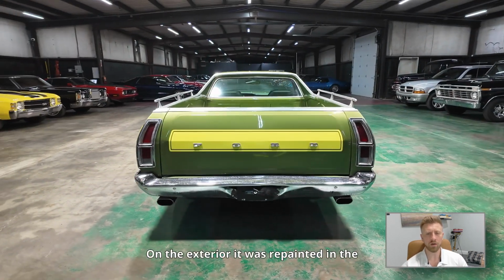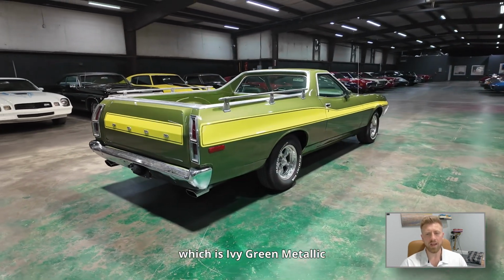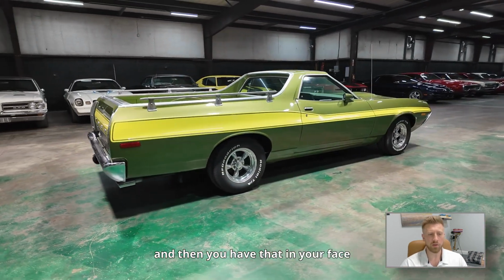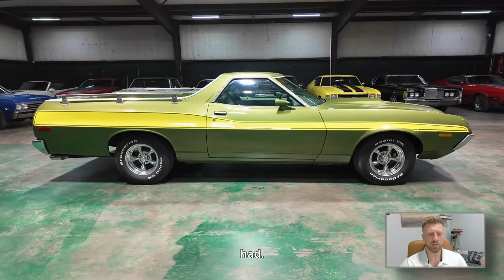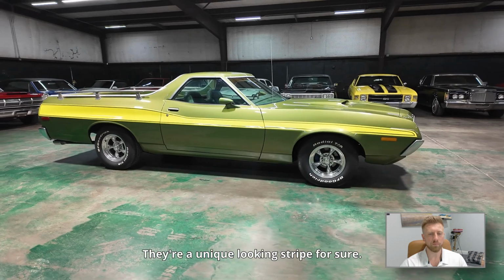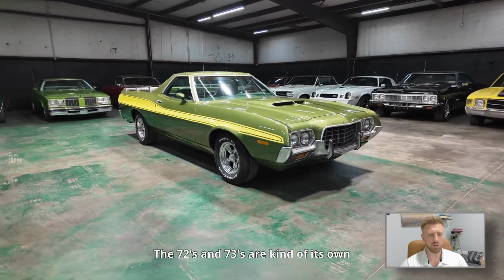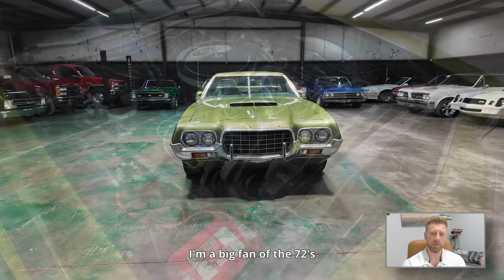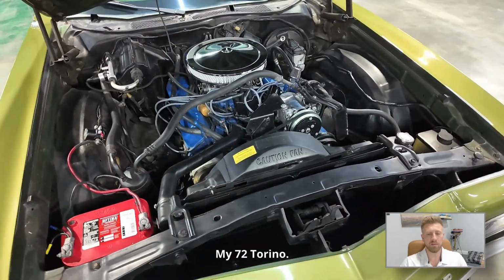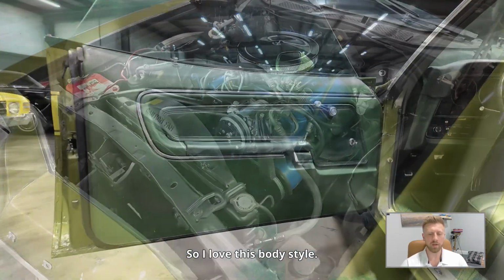On the exterior, it was repainted in the original color, which is 4R, which is ivy green metallic, and then you have that in-your-face greenish yellow stripe down the side that these Rancheros had. It's a unique looking stripe for sure. The 72s and 73s are a kind of their own ball game there, but those stripes are actually pretty cool. I'm a big fan of the 72s, as you can see behind me, my 72 Torino. I got a painting of it on the wall there, so I love this body style.